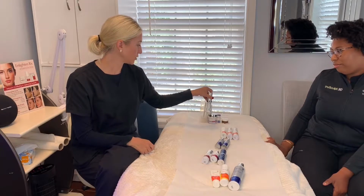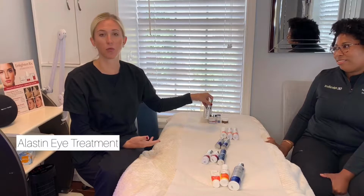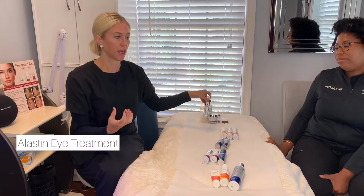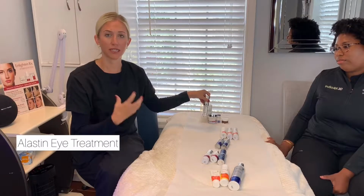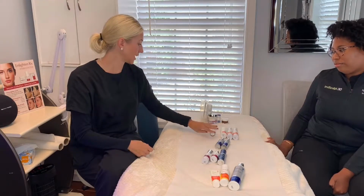And for her eye cream, she uses the Alastin Eye Treatment. So Alastin, the way that they work is their technology, it seeks out damaged collagen and it rids the body of it and it replaces it and it builds up your collagen within your body. So it's cleaning out the old, replacing it with some new. That's the way that Alastin works.